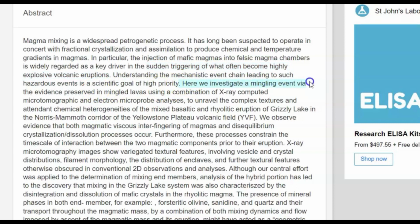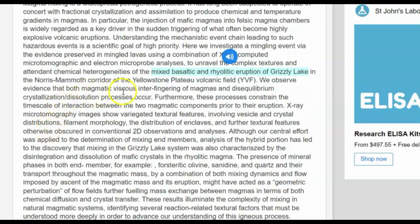Here we investigate a mingling event via the evidence preserved in mingled lavas, using a combination of X-ray computed microtomographic and electron microprobe analysis to unravel the complex textures and attendant chemical heterogeneities of the mixed basalt and rhyolite eruption of Grizzly Lake. This was in the Norris Mammoth corridor of the Yellowstone Plateau volcanic field. We observe evidence of both magmatic viscous fingering of magmas and disequilibrium crystallization and dissolution processes occurring.